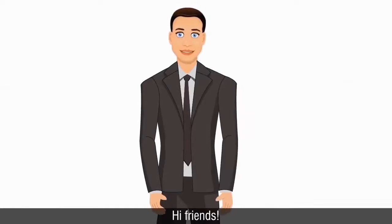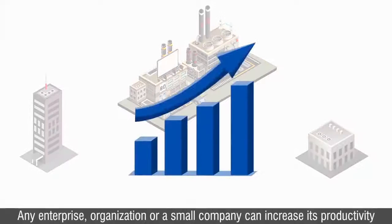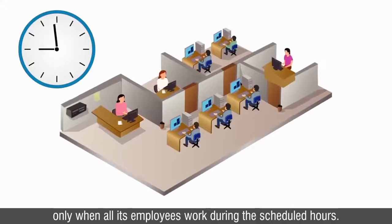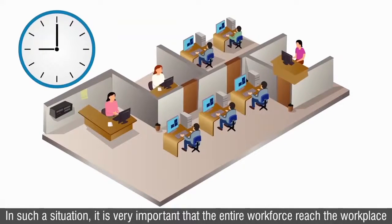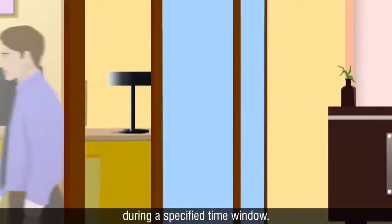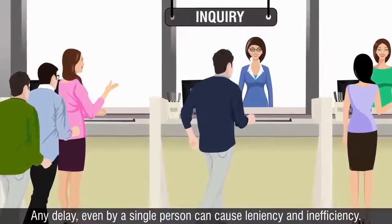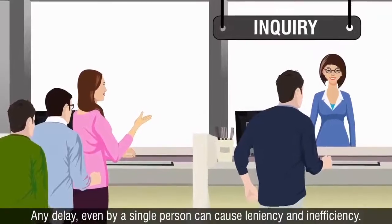Hi friends, any enterprise, organization or a small company can increase its productivity only when all its employees work during the scheduled hours. In such a situation, it is very important that the entire workforce reach the workplace during a specified time window. Any delay, even by a single person, can cause leniency and inefficiency.